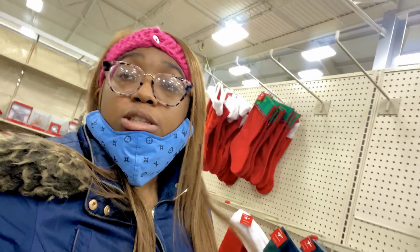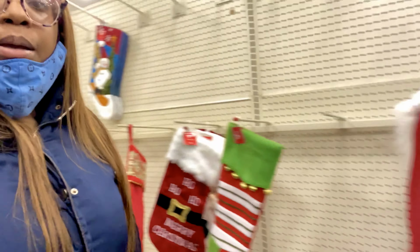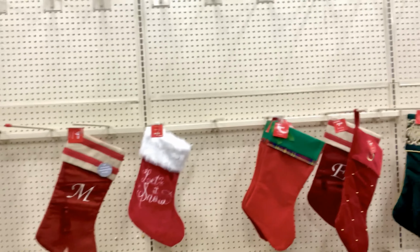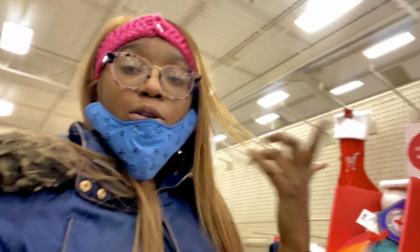I low-key want to customize my own Christmas stocking. Because they need to help me start refilling these little shelf things because they ain't nothing over here. But I might end up making one online and ordering it, so we'll see.